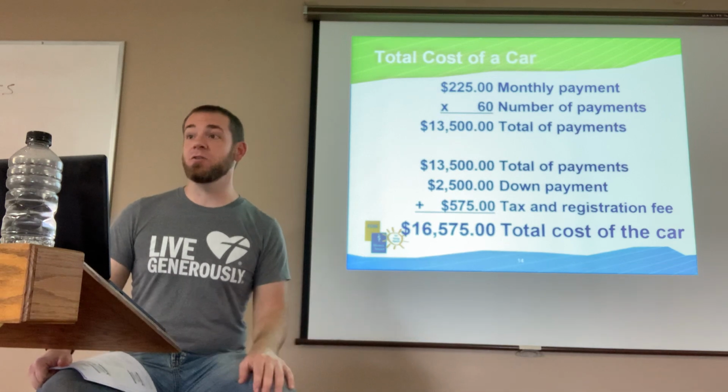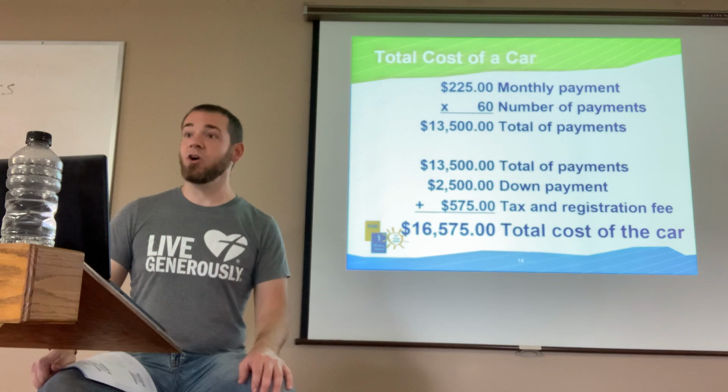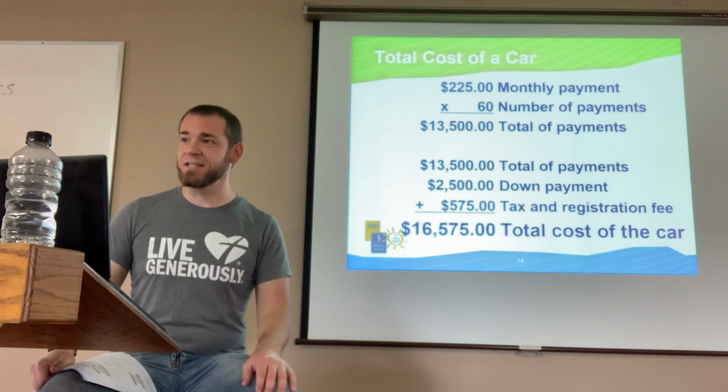Insurance does not cover if your battery dies. Does not cover if your radiator leaks. Does not cover if your transmission fails. Any of that kind of stuff. Insurance doesn't cover that. You have to pay for that. You have to fix that stuff on your own. And it really stinks when you have a car payment and your car isn't even running. I've known people that are still making payments on a car that doesn't even run. That's a bad place to be.